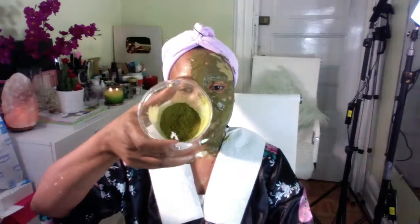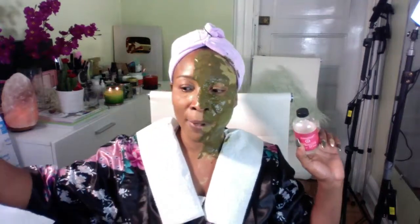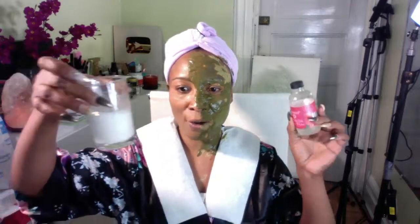We used some Fuller's Earth in this facial mask. We used some matcha powder. We also used some egg white, some rose water, and some fresh milk. So these are the ingredients we used. If you want to see the beginning of the show, when it's finished and posted, you can go and watch it. We do everything right there.